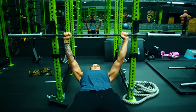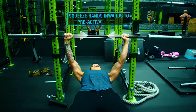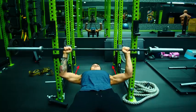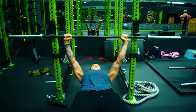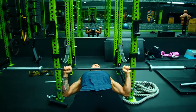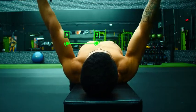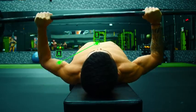First, start with just the bar, but before lowering it, pre-activate your chest by thinking about bringing your hands inwards and pulling your biceps in towards each other. Obviously, your hands won't move as they're stuck on the bar, but this will just help you engage your chest. After this, start slowly performing reps with the bar, but you should no longer be thinking about just pressing the weight up. Instead, on the way up of every single rep, I want you to just think about pulling your biceps together. So focus on points A and points B that we previously went through, and just think about bringing those 2 points together every single rep.